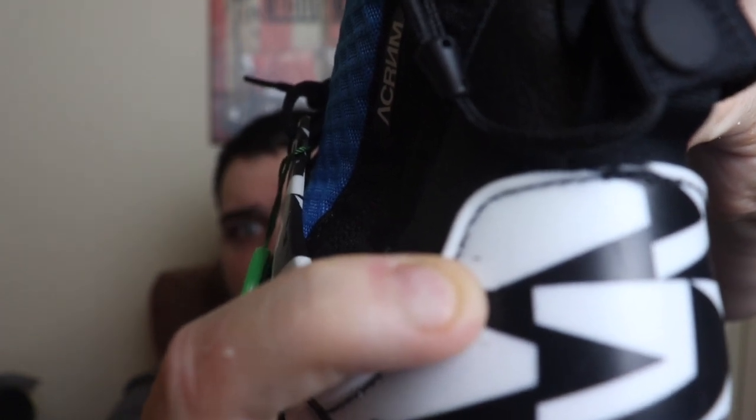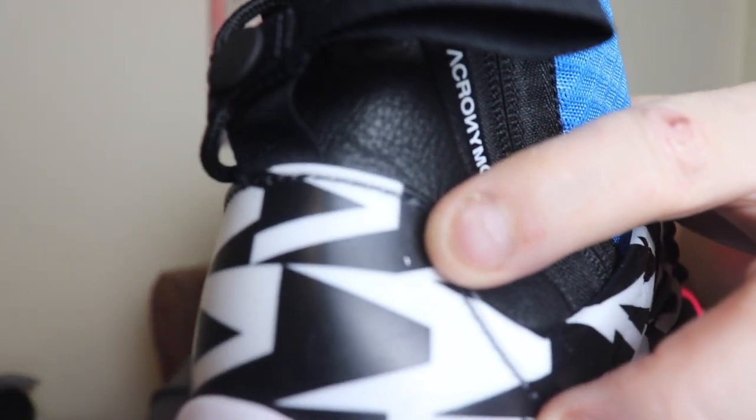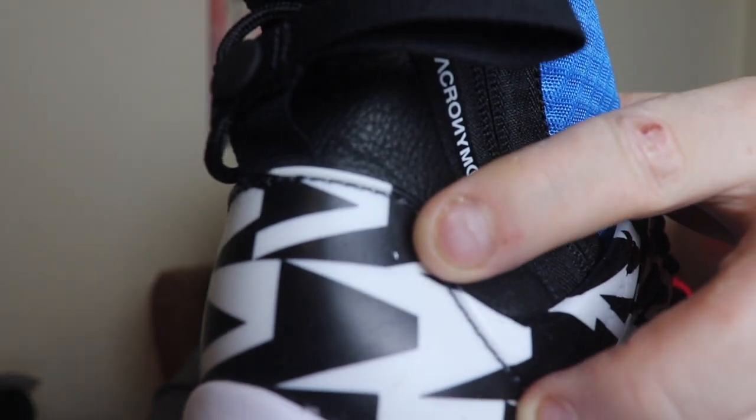So the white paint is scuffed off and you can see the black underneath. And on the other side, in the black paint, and I think you can see that a little bit better, it's scuffed there and you can see the white paint. And these things, when you look at them, they're smaller.